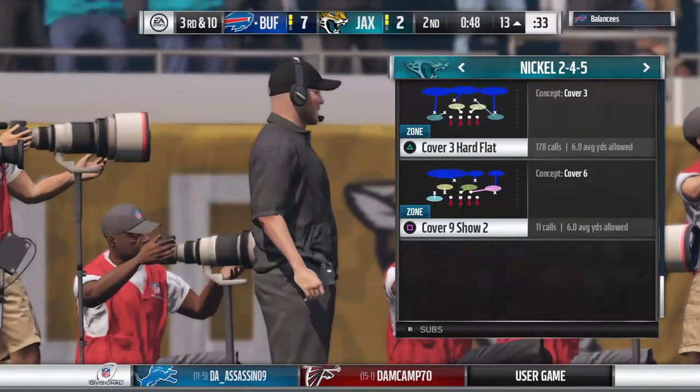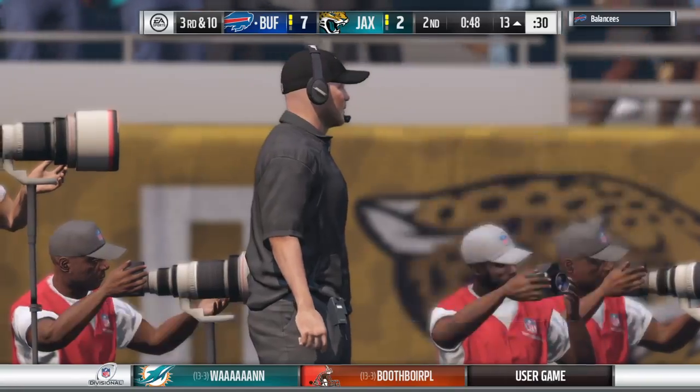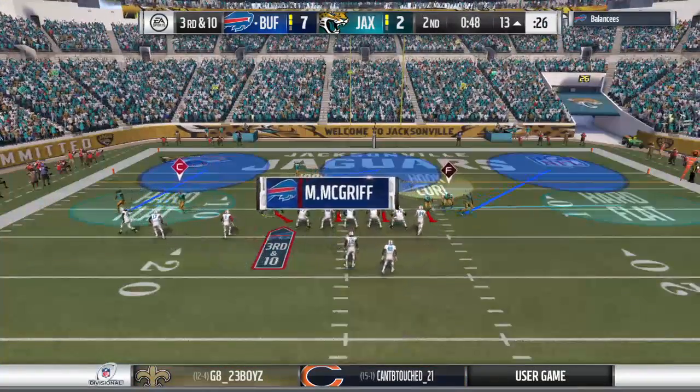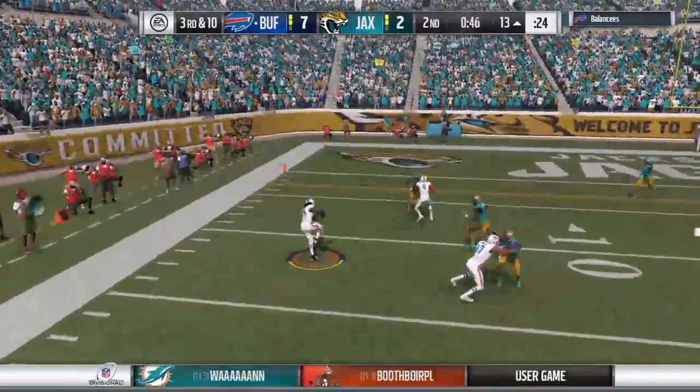One of the best routes, one of the favorite routes of any play caller. He just ran that one. Nice little angle route. That's supposed to be a catch, and usually it is, and the running back dropped it. Yeah, I mean, he's a running back, but he's got hands. He should have caught it.